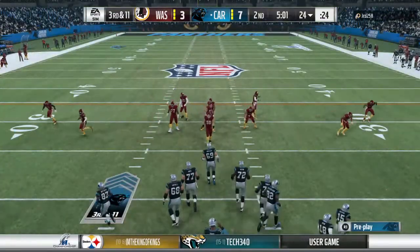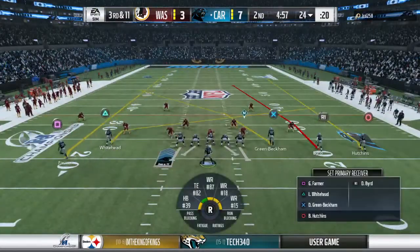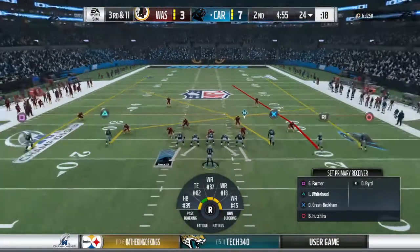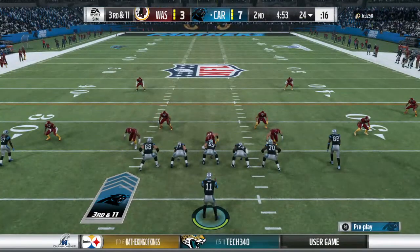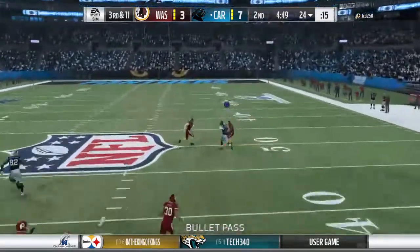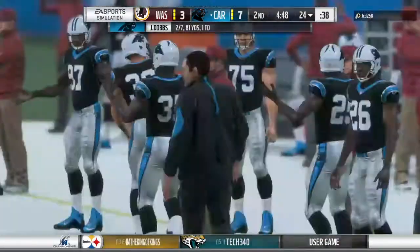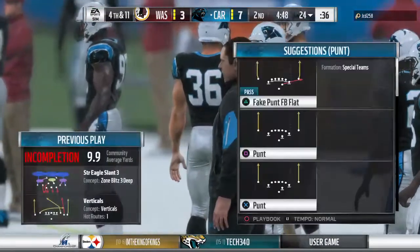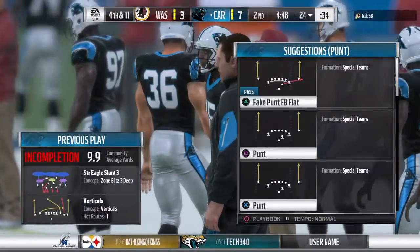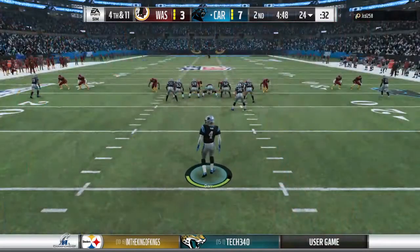And some extra depth to the secondary here. They're in the dime. To throw is Dobbs. And he couldn't hang on to it through the contact. Incomplete. But no second guessing the call here. It was 3rd and long, so throwing the football was probably the smart play to try and pick it up.